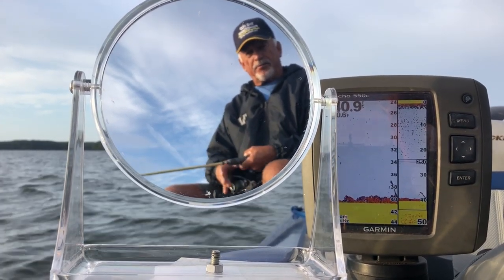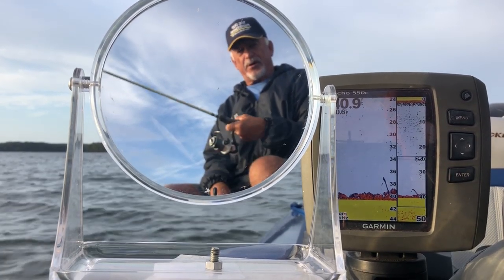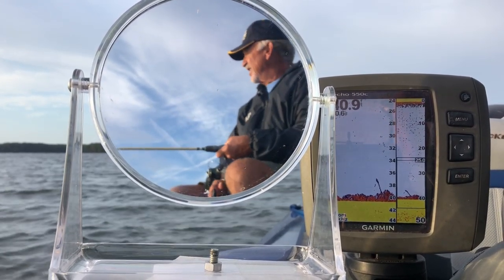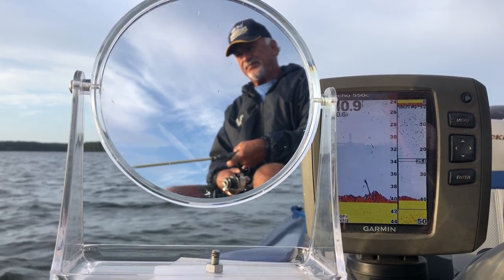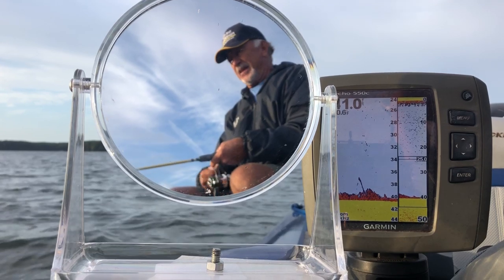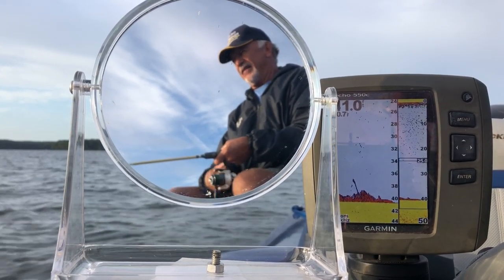I'm getting a couple bumps, they ain't got under there yet. You see a little bit of red right on the bottom, that's perch. Probably a little one. But that red on the bottom is perch. And I'm gonna try to spend the day showing you more about the fish finder.